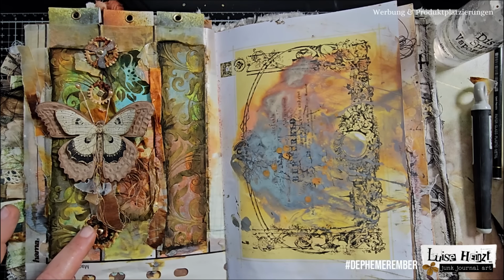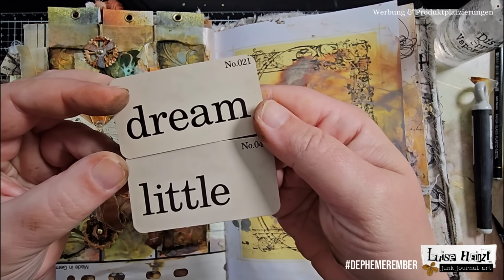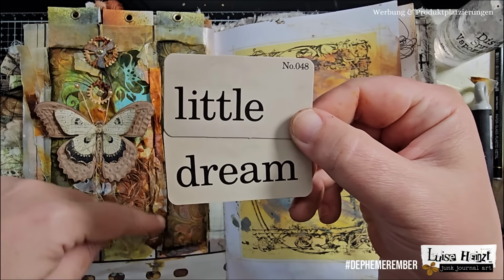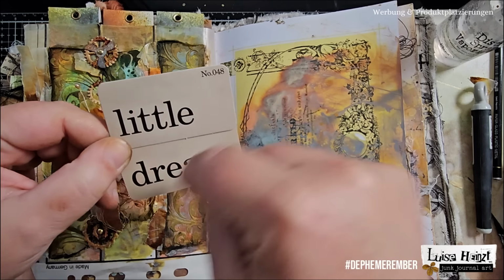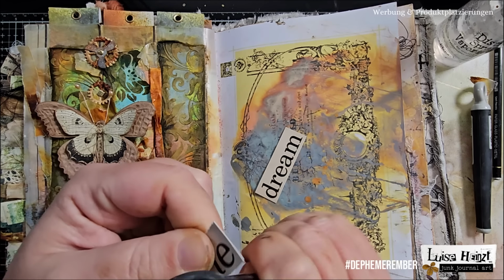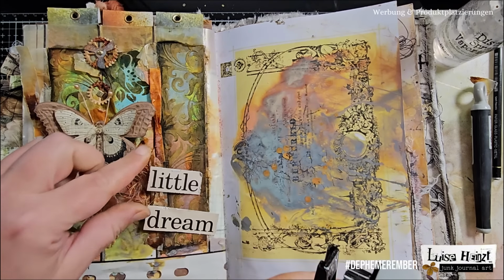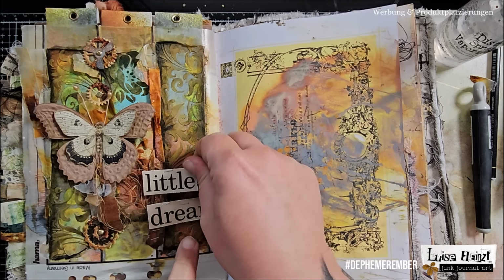Speaking about nice addition, I want to have a little caption here. I found these flashcards in my stash. They are by Ideology, and I want to build Little Dream as a caption here, but obviously these are too big, so I will just cut around these so that they get smaller. Then I will distress the edges a tiny little bit with my scissors. Some fake stapling so that it looks like it's stapled to the page even if it isn't. So let's glue these down here.